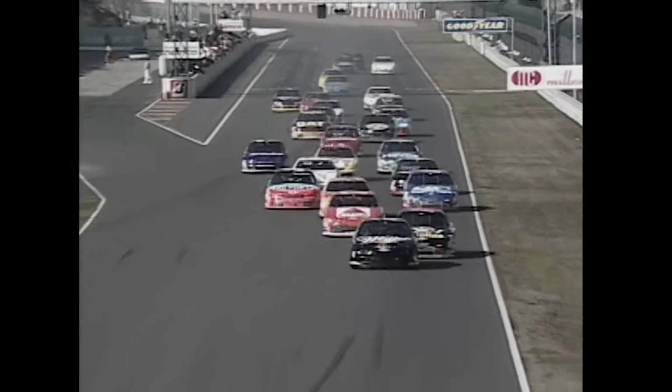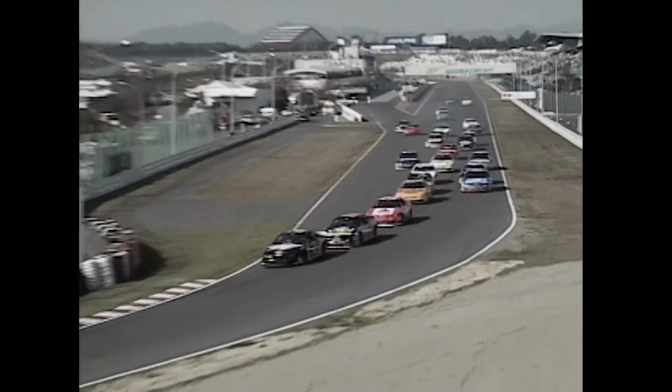On the start, Rusty Wallace was able to cover Irvan into turn 1, while Dan Obrist had issues, spinning all by himself. Here's Obrist in trouble. Wow. That's trouble. Nice little 360, and thank you very much, and on his way.